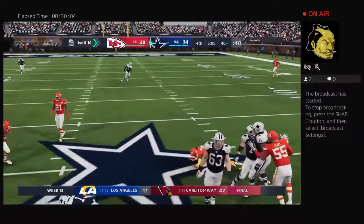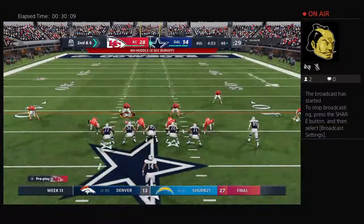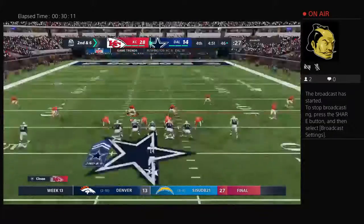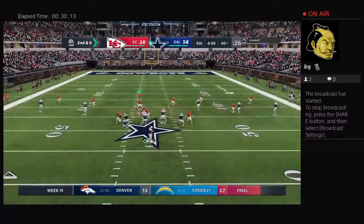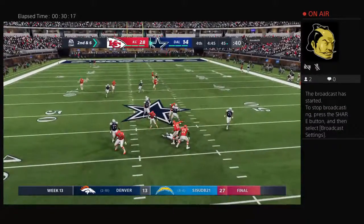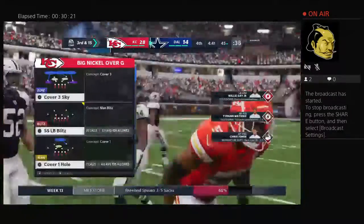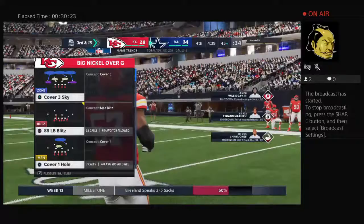A pass there over the middle to start things out. And he'll take it down shy of the 45 at the 46. They'll contain him to just 4. Second and 6 at the 46-yard line. And he's going to be swallowed up. Sacked back at the 45-yard line. It was Breland Speaks getting home to the quarterback that time.